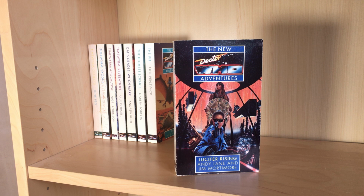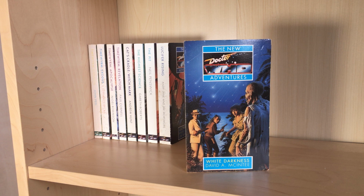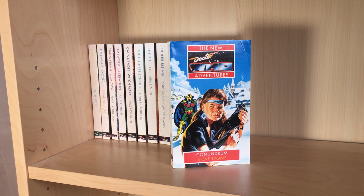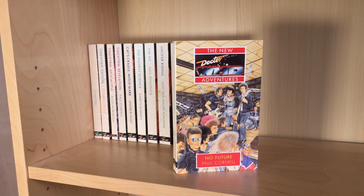Literally the majority of my suitcase on the way home, though, was filled with these. I think I may have even discarded a few clothes to make room. So we've got White Darkness, Blood Heat, which I'm looking forward to reading because I'm really interested to see what Earth was like during the Silurian times. That's something I really think they should do in an episode as well. The Dimension Riders, Conundrum, No Future, of which I seem to have 2 copies.